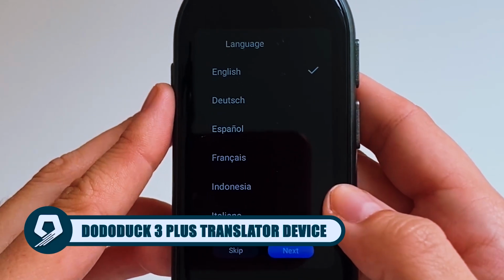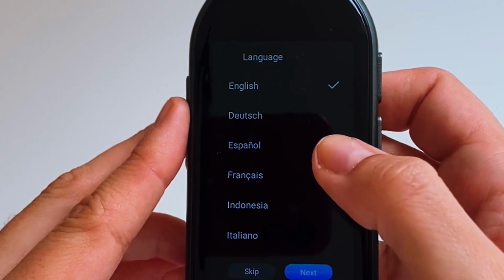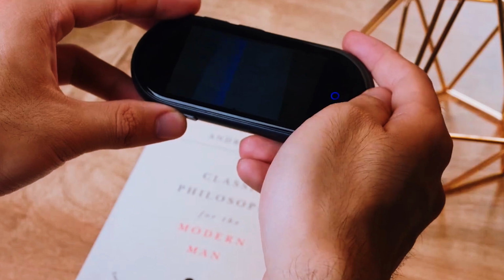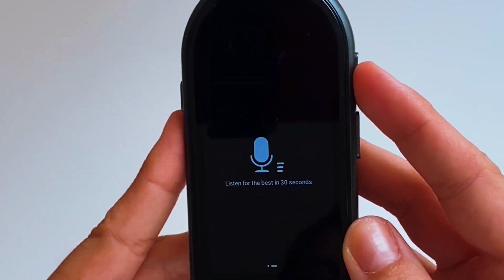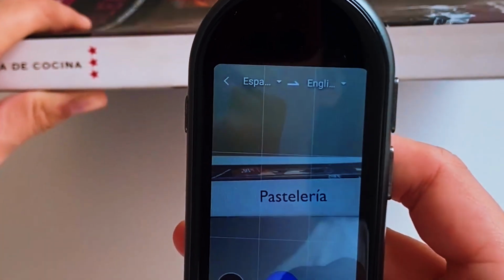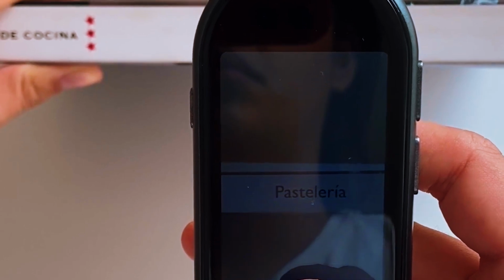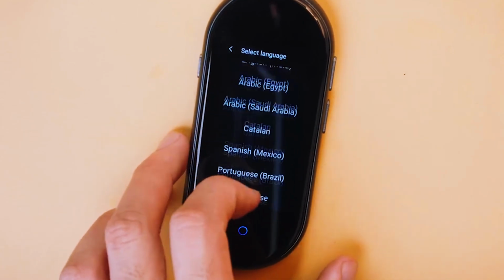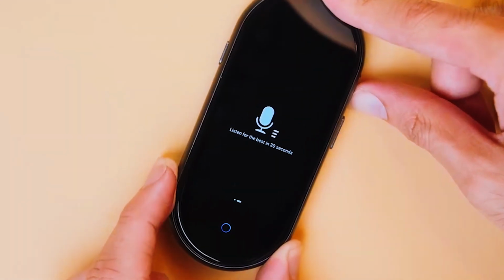In pursuit of an exceptionally robust and reliable language translation solution for your travels, look no further than the DODODUCK 3 Plus language translator. Catering to the needs of every traveler, it offers swift and accurate offline translation in 12 languages, complemented by real-time online translation in 107 languages. Its high-resolution image translation and AI assistant features enhance its versatility. With a substantial battery capacity and a complimentary replacement warranty, it stands as a top-notch choice for travelers who prioritize convenience and effectiveness.